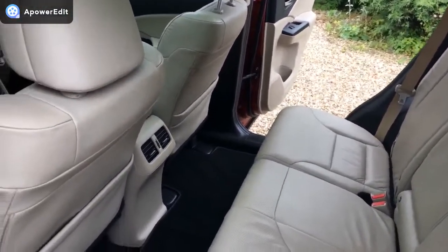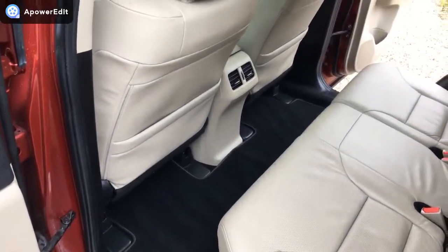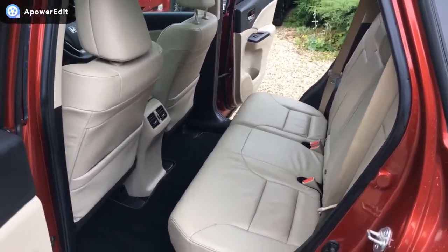Also, you can see just how much legroom these cars give, and I'm not cheating because those seats at the front there are set for me, and I'm over 6 foot tall, so you can just see just how much legroom there is. It's in fantastic condition.